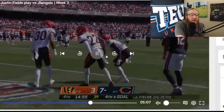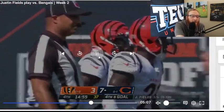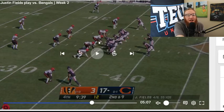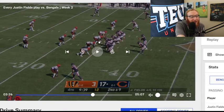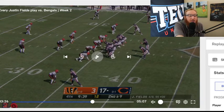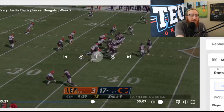And now we skip all the way ahead. So they get a field goal on that, and now we're at 17-3 on Justin Fields' next throw. Man, oh man, kind of lucked out, a little bit of a bailout there by Justin Fields, that this game wasn't really close in the end. But let's see what Justin Fields can do here.